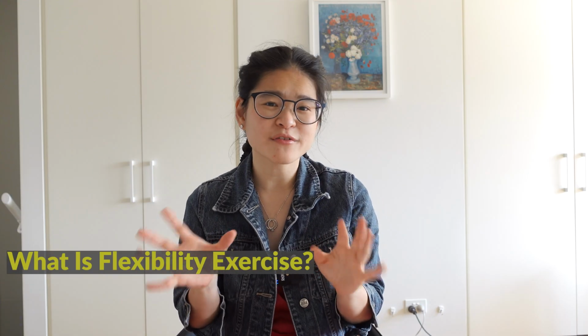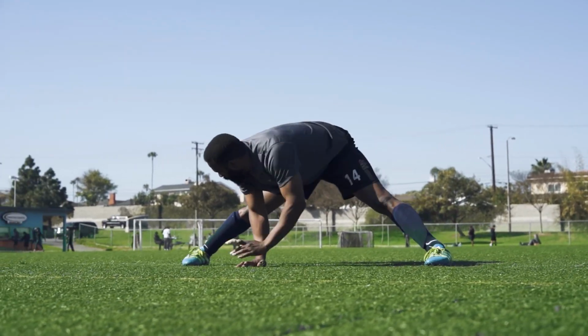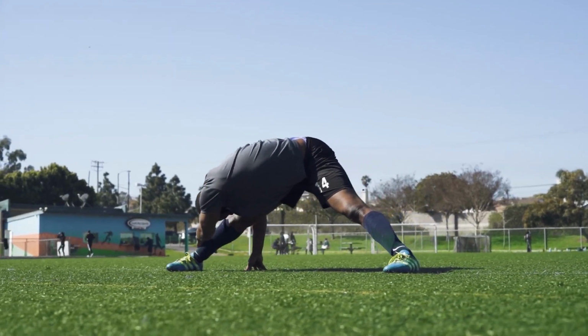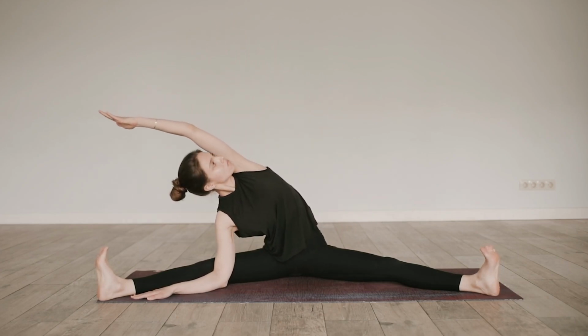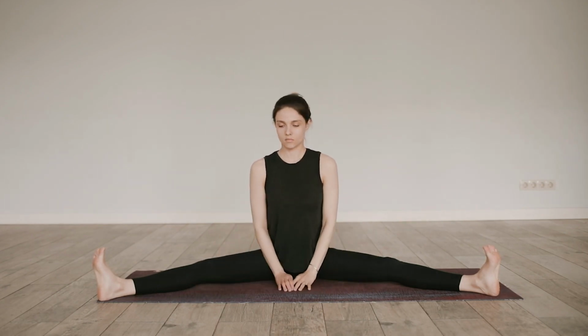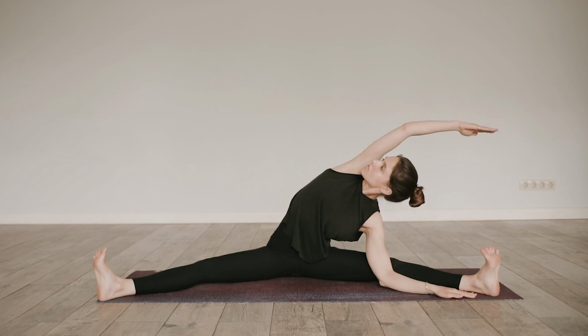Then, what are flexibility exercises? Flexibility exercises are activities that improve the ability of the joints to maintain the movement necessary to carry out certain physical tasks. Improving flexibility can improve your posture, reduce aches and pains, and lower your risk of injury. Good flexibility can also help you to continue carrying out daily activities.